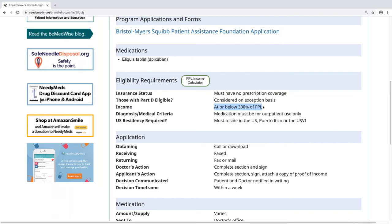But what happens if that wasn't the case? Maybe this individual found himself at just above the eligibility requirements at 305 or 310%. Well, when that happens, we recommend that you apply anyway and ask the program to make what's called an economic hardship exception. If you are denied at that point, you can always appeal.